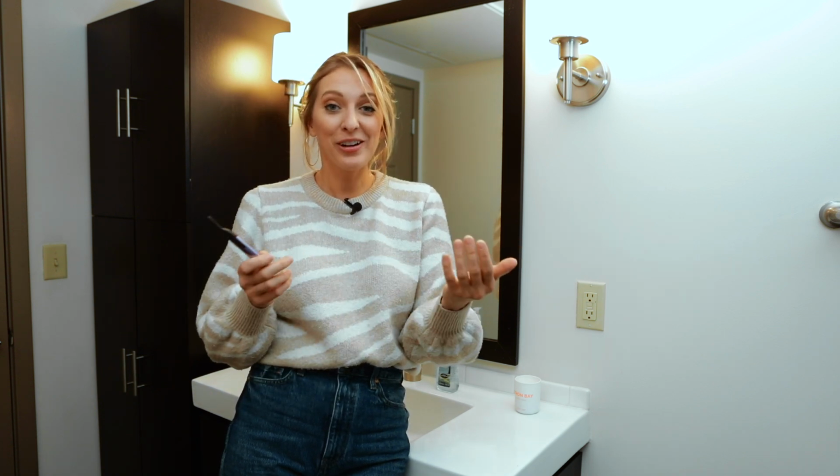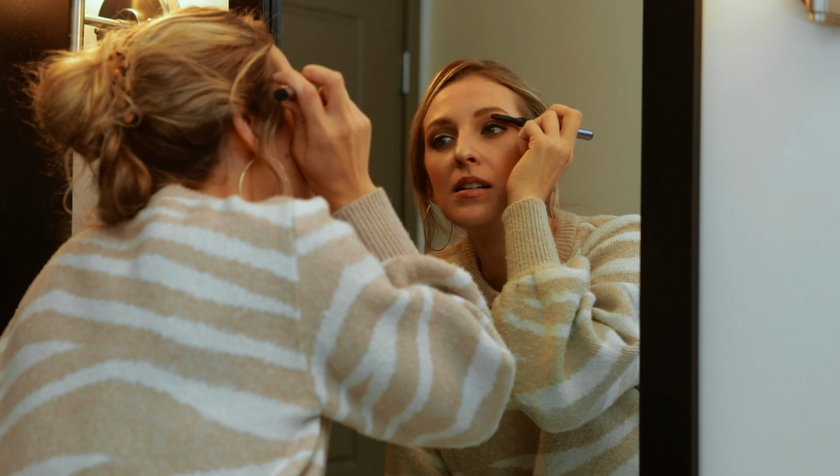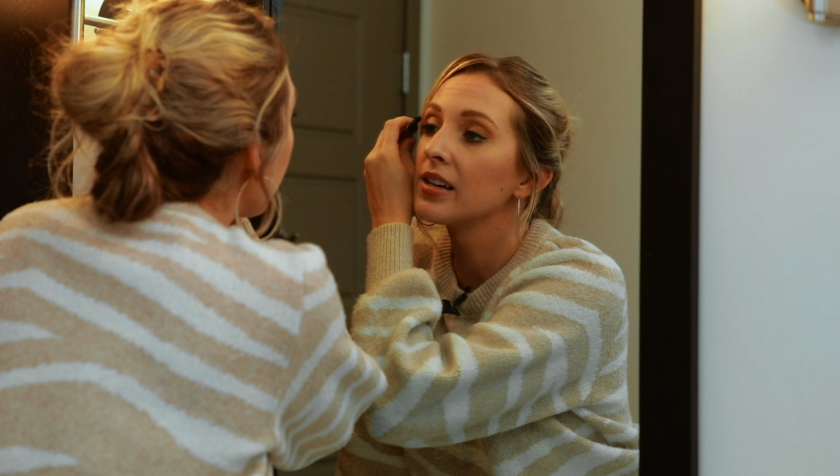I hope it doesn't singe my eyelashes off. Like, what if it gets too hot? Okay, I'm just gonna go for it. I mean, I feel like it kind of looks the same. It's definitely hot. I can feel it on my eyelid. So honestly, I don't think it did that much. Maybe a tiny, tiny bit.